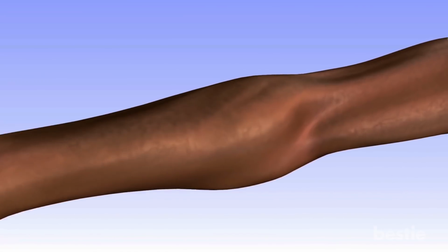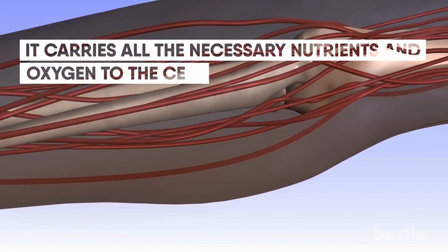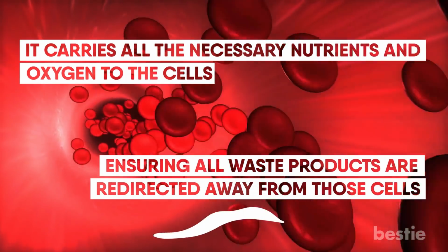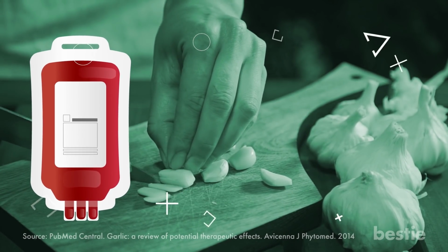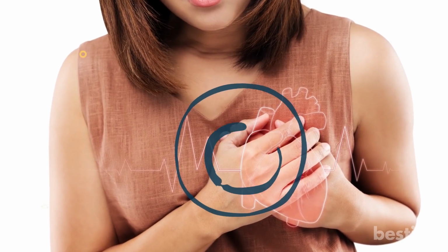Everyone knows blood is vital for the human body. It carries all the necessary nutrients and oxygen to the cells, ensuring all waste products are directed away from those cells. It's important to make sure your blood is filtered from all the toxins it carries. Garlic also has antimicrobial properties, which not only help purify the blood, but also ensure your intestines are free of parasites and viruses. It's also known to help reduce your chances of cardiovascular disease.